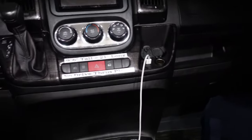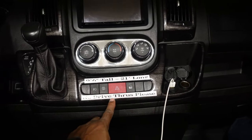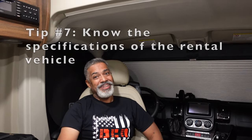He actually marked a lot of things, like here. Yeah. So we have the height and we have the length. And no drive-thrus, please. Apparently, some people have problems. Well, tell him why you said that, right? Yeah, a class B through a drive-thru, and it'll almost make it, but not quite. I'm glad you said that, because I wouldn't have thought of that. I would have thought, it's a class B, it's just a van, we could go through a drive-thru. But you forget, it has some of the stuff we have on top of it.